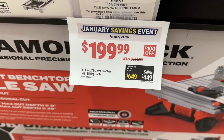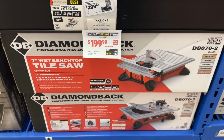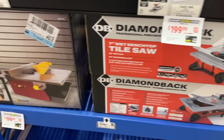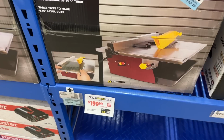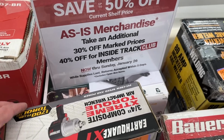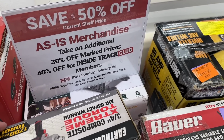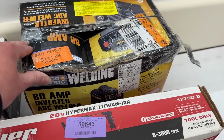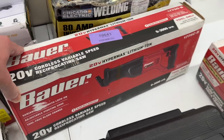The tile saw, $200 here for a Diamondback. We did see this on sale during Black Friday time and maybe Christmas time, but now it's back on sale. Also, Chicago Electric tile saw, 200 bucks for that one. And then they have the as-is merchandise. You can take an additional 30% off marked items, 40% off for Inside Track Club. You can see some of these options we have right here, but you can always check your store and see.